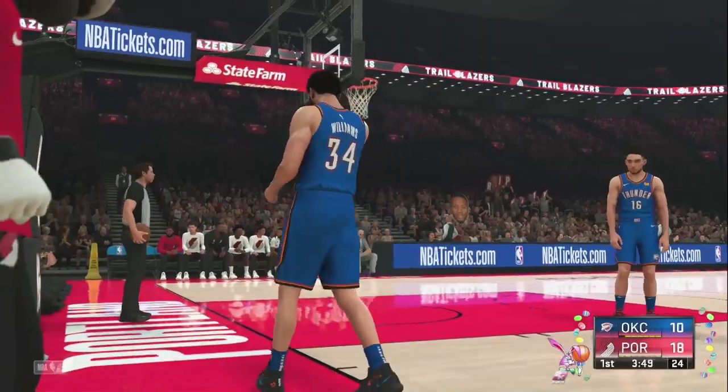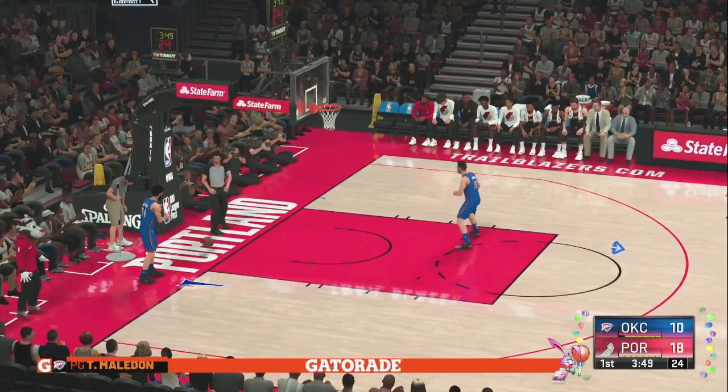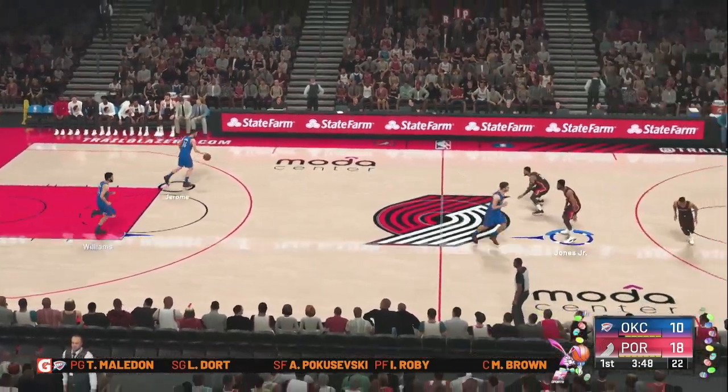So for the Trailblazers, Enes Kanter's checked in for Yusuf Nurkic. Anthony comes in for Robert Covington. And Jones subbed in for Norman Powell.